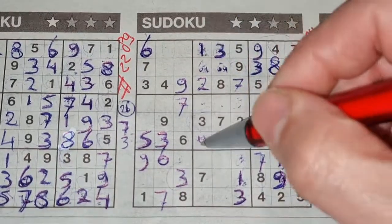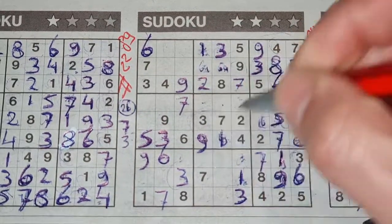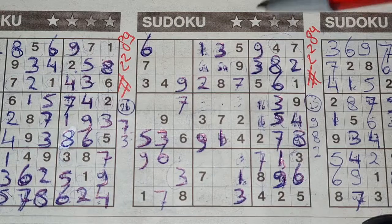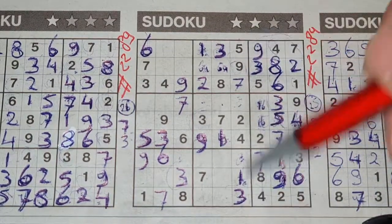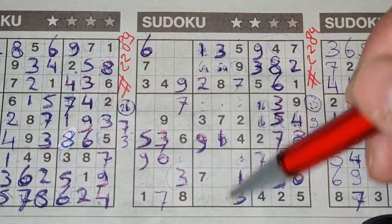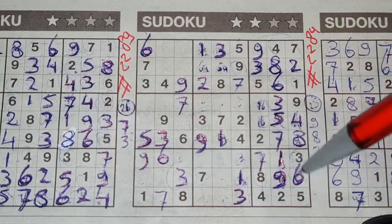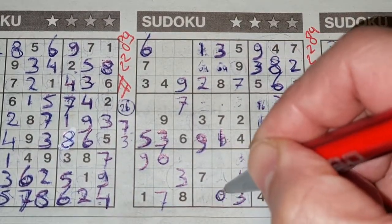Now we have a 1 here, so this cannot be 1 anymore. This should be the 1, and this should be a 9. So we have a 9 in this column, a 9 in that column. So in the middle column, the only three places for the 9 should be here, here, or there. We see there 9, no 9 there, here 9, no 9 there. The only place for the 9 should be there.